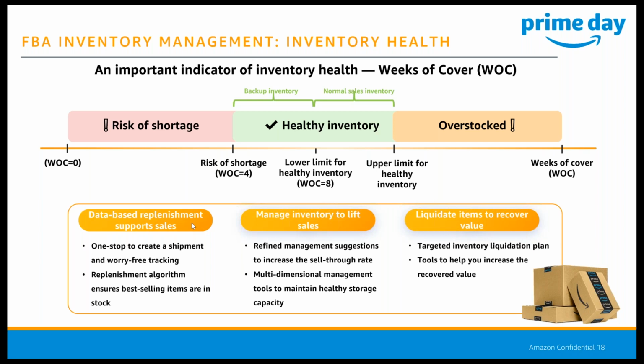Usually it will appear after 13 weeks of sale, so that's after about 3 months. And also a healthy week of coverage should be around 8 weeks, which means you should have sufficient inventory to cover at least 2 months of sale velocity. This will be a good gauge to see if your inventory is decent or not.